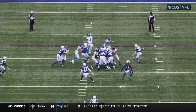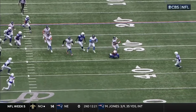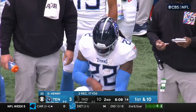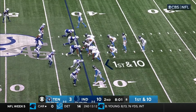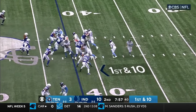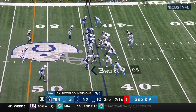Anytime you get Henry in the open field, whether it's getting him 5 yards ahead of steam, that's a tough tackle right there. That's an excellent job right there. I believe that was Brents making that tackle, but those are the one-on-one matchups that Tim Kelly is trying to get Henry against this defense. Handoff here to Spears.